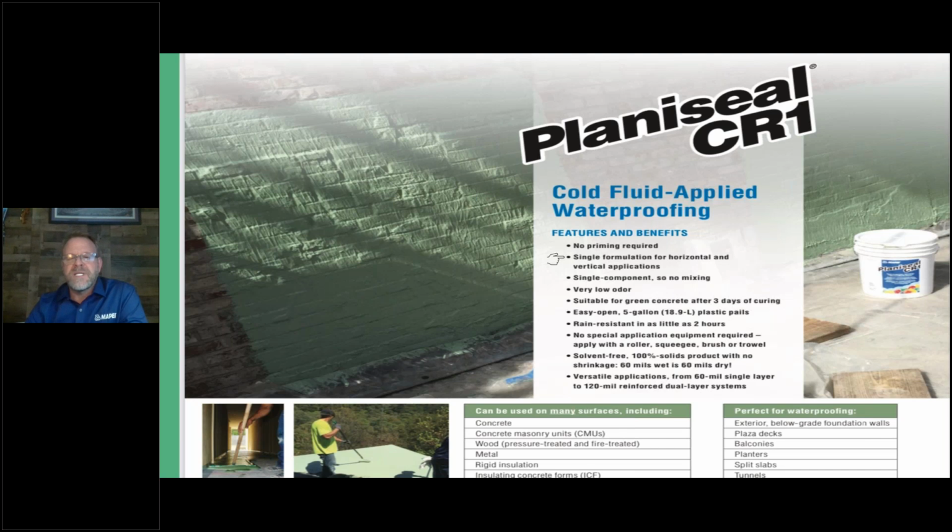Another thing I'll mention is that CR1 is not an asphaltic type product. It is a polyether, which, if you remember when I was talking about the different types of products, polyethers are very good with long-term water immersion. So you won't have the problem with CR1 re-emulsifying because, say, the water table comes up and it's just sitting underwater. It's not going to be an issue.